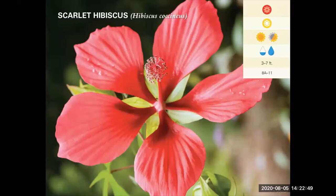You often see them in marshes and areas that are inundated with water. So they are wet loving. They attract hummingbirds, butterflies, lots of other pollinators too. And you can propagate this with seed, as it's a prolific self-seeder too.